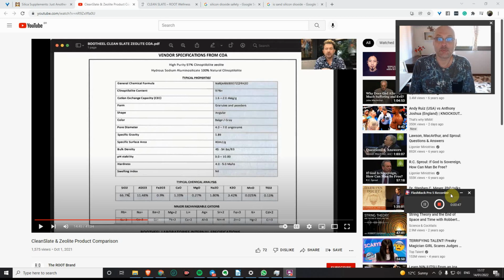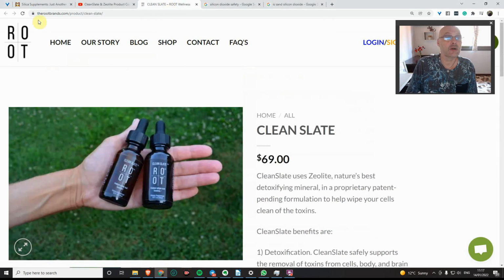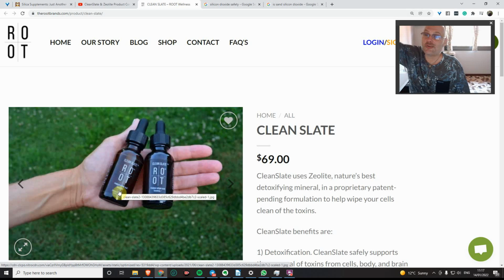So today I'm going to prove conclusively that actually Clean-slate is not zeolite, and we're going to hear it from the mouth of the CEO of Root, who's going to tell you that Clean-slate is not zeolite. Okay, but before we get to that, I want to show you why there is some question about this whole thing. So this is the Clean-slate product, which is from the rootbrand.com.